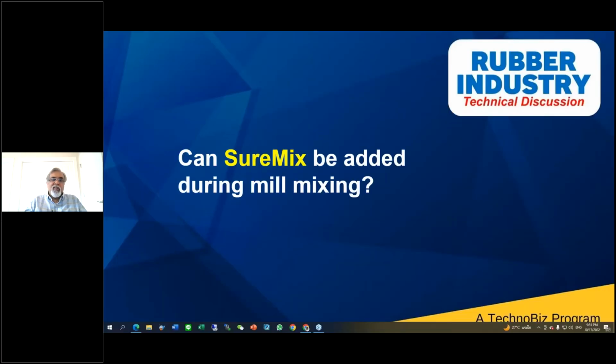Just by raising the temperature to about 140 in that study, there was a dramatic decrease in the viscosity and improvement in the properties. So, mill mixing, yes, it's possible. Just make sure you reach the temperature to melt and disperse your mix.